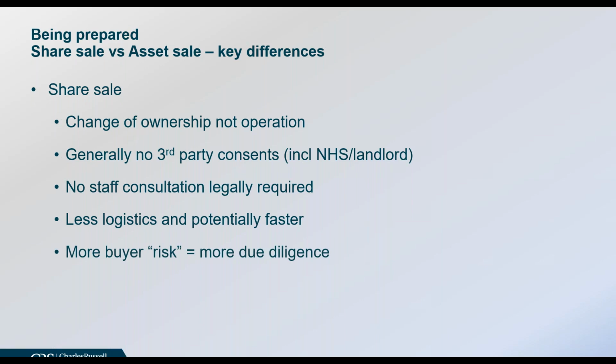There is more buyer risk in the sense that the buyer inherits the company and its trading history, so there's a little more in the way of due diligence for the buyer to get through. But I should add that that's by no means seen as a barrier to sale under the company share sale route. Pharmacies have been in operation through companies for many years, and most buyers are quite comfortable with the concept that they may be looking at a transaction that needs to be dealt with as a company share sale, and they will just simply get through the due diligence process in return for that.